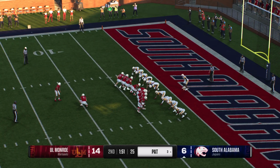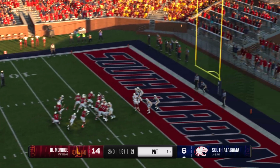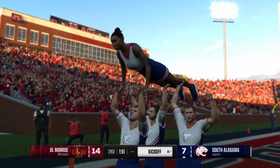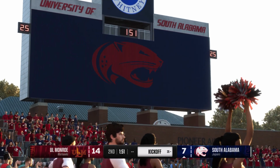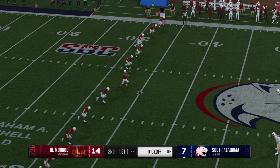Lining up to add another. Kicker is on for the extra point. And after the extra point, they've cut the lead in half, down 14-7. Quick strike offense on that 3-play scoring drive. And the score comes on a huge play in the passing game, covering 67 yards to the end zone.